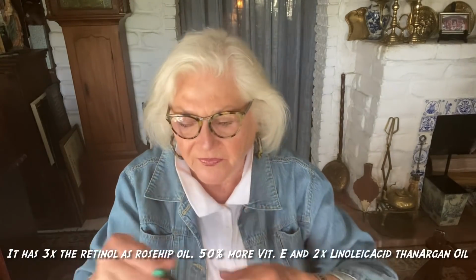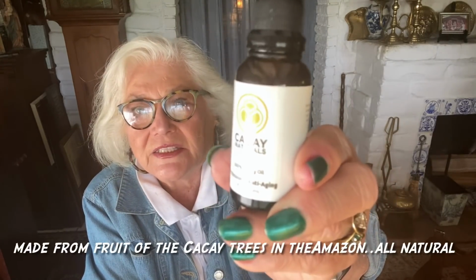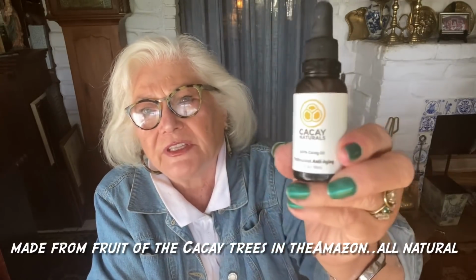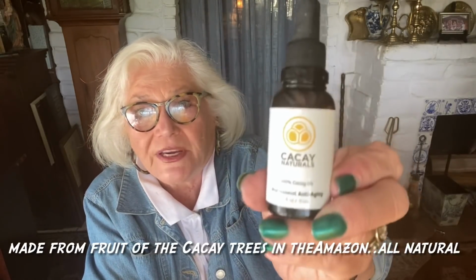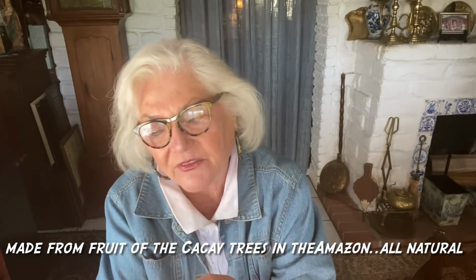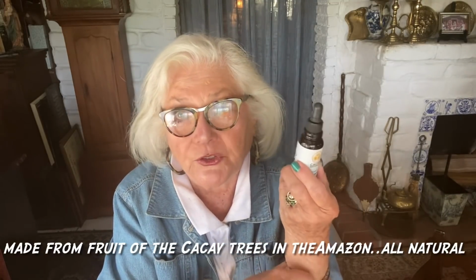Here it is. This Kakai oil is, I saw this on Dawn's Beauty, a lovely redheaded gal, beautiful gal. And she swears by this Kakai oil. Oh, if I could only remember what it has in it, and if I could read it. It seems to be one of the better ones, and believe it or not, I paid $38 for this. Retinol, that's the other biggie.